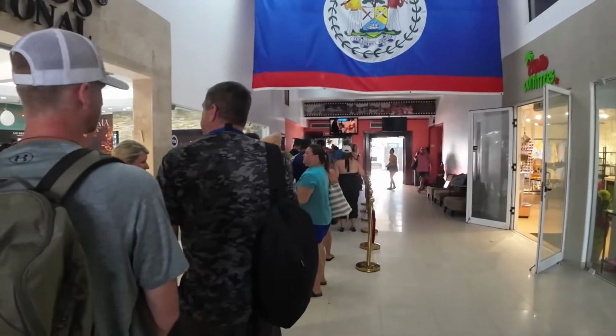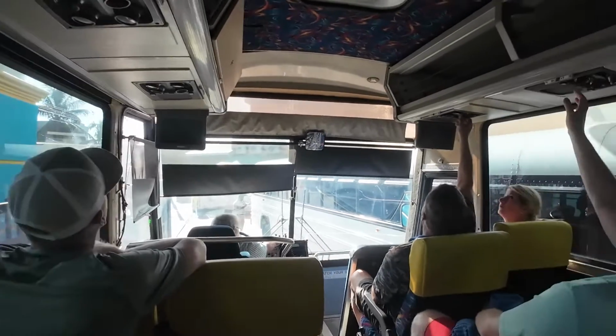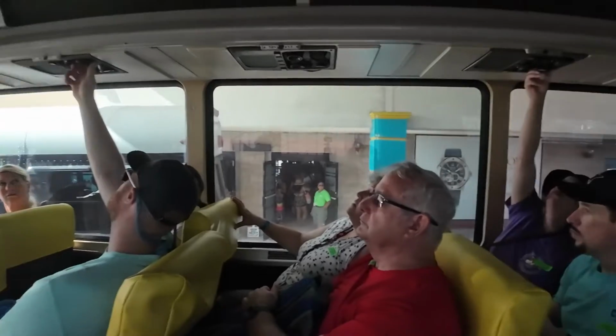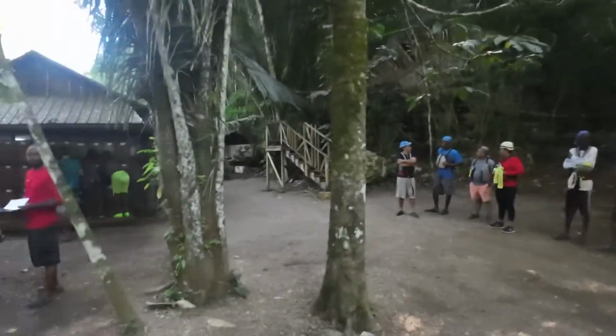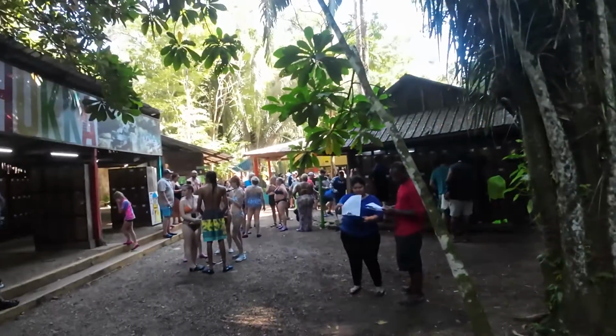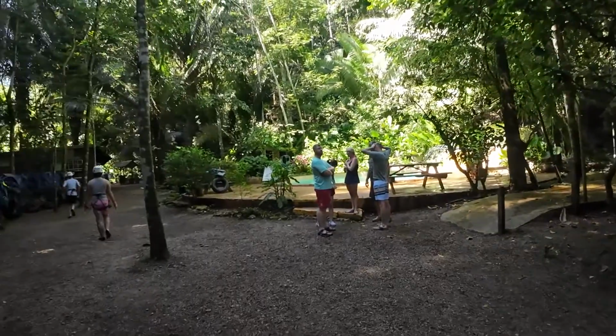Just in line for our cave tubing adventure. So here we are in Belize. We're doing cave tubing. It's one of the more popular excursions here, and we've just arrived. You take a little short bus up to the general area where they have lockers, bathrooms, etc. In fact, I'll show you just here a little bit. And you get a locker, you store your stuff off, and then you're left with just whatever you're going to take in there.